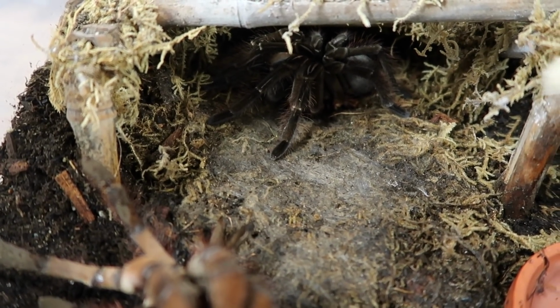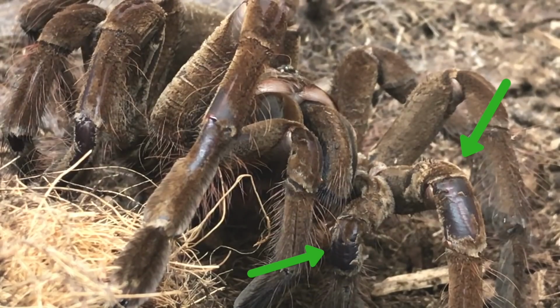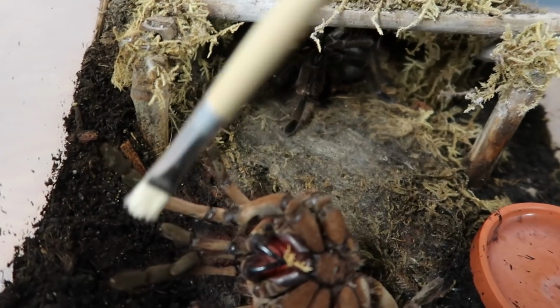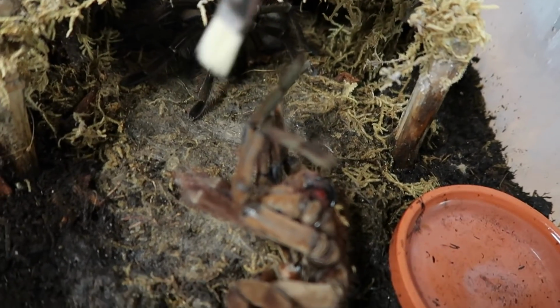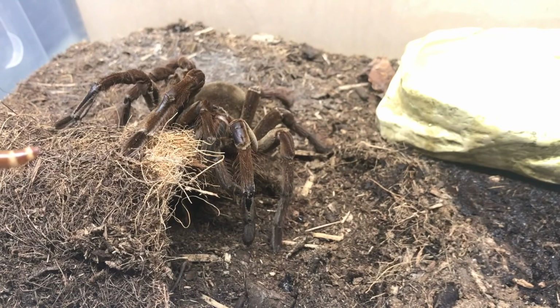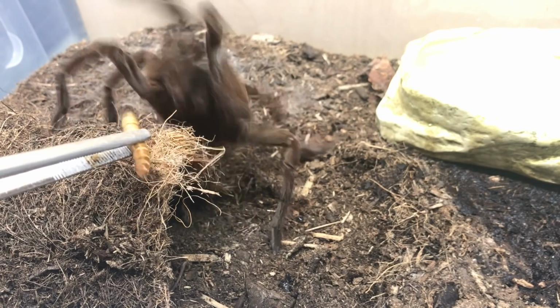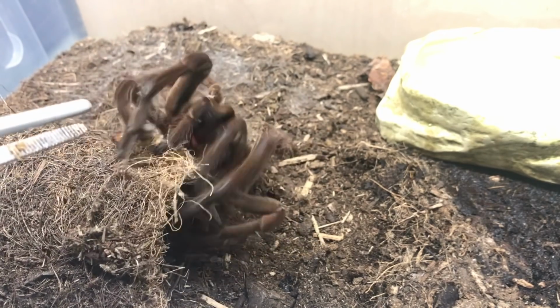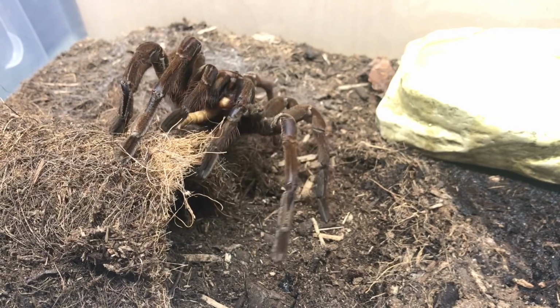I'm gonna insert some footage to show you guys. These legs were completely twisted and crooked before. The molt doesn't really show it, but actually you can even see this leg here was totally crooked. She could not pick up food properly, and now she is freed from it.